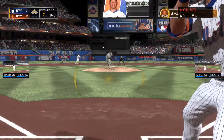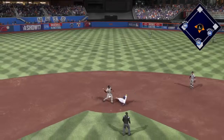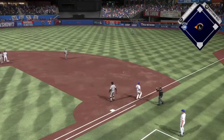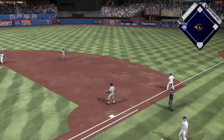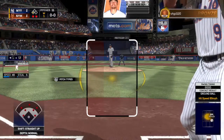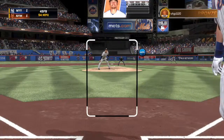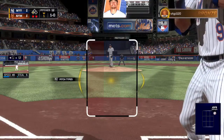Here's the first pitch to him. Sent on the ground out to second. There's one. On to first, and it's a double play, though that first run of the ball game is across to score. And here's the former first-round draft choice, Brandon Nimmo. And he's definitely off to a fast start in the early part of the season.